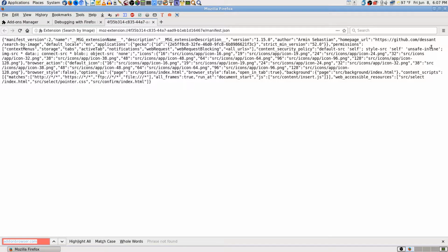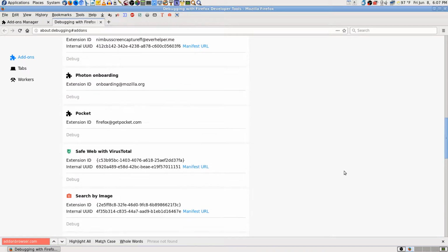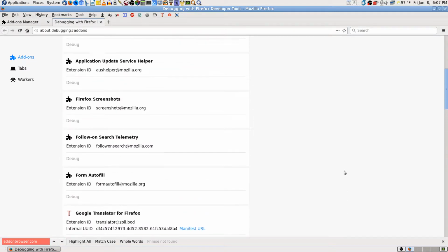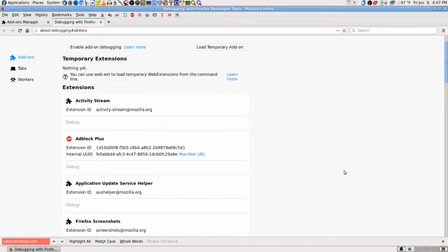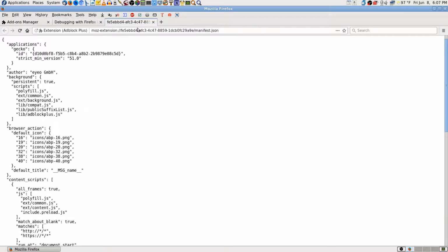Yeah, their homepage is a GitHub. I think that's one of the ones I went to. Did I do all of them? I don't think I did. Ad block. I'm going to do all the ones that have no addonbrowser.com on there.